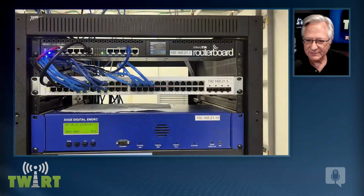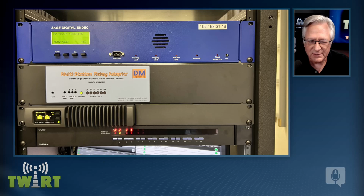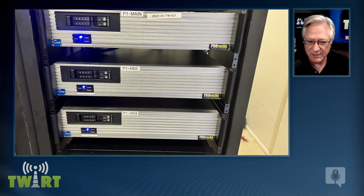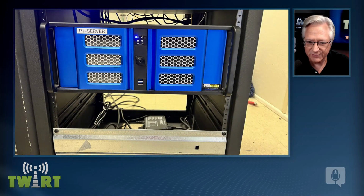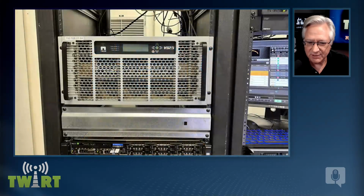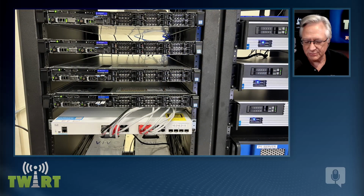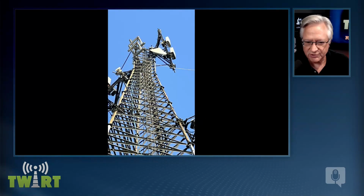Next slide. I'm sorry. We can look at a few close-ups here. There's the EAS and the loop in, loop out, and the KVM. There's the automation down there and the automation server, and then there's the Omni 11. And there's an AES/EBU node that's feeding all the HDs as well.